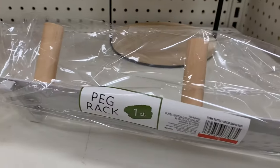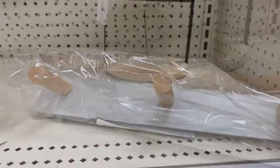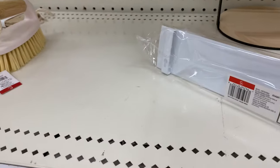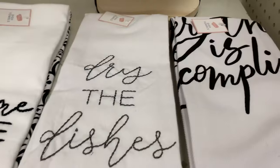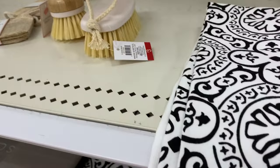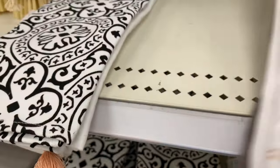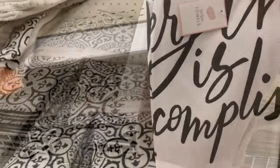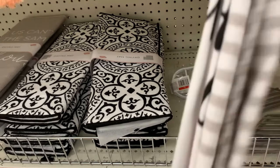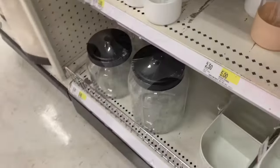Then there's another one. This one is metal with wooden knobs, and it is a silver metal, 1 in a pack for $5. Some kitchen towels or tea towels, if you want to call them. There's the first set. The second one. And the third. They are $5 each.